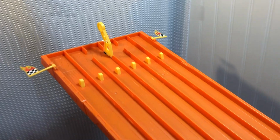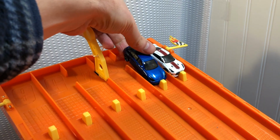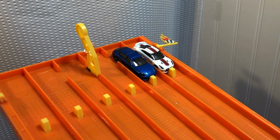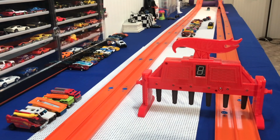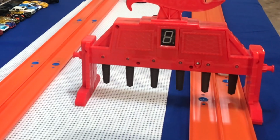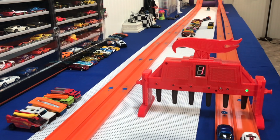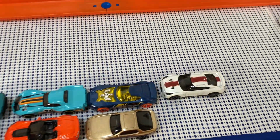Nice race. All right, we're switching lanes. GTR in lane 1, Porsche Panamera in lane 2. Advantage, GTR. On your mark, get set, go. Good race, Panamera. Looks like he's going to lose. Great race, yes. The GTR is moving on. All right, let's see who he's going to face with this next race.